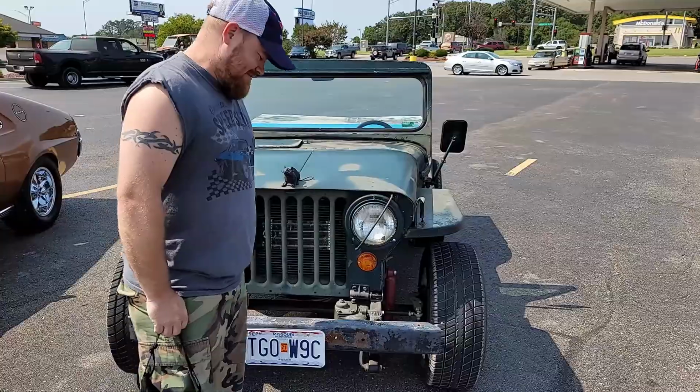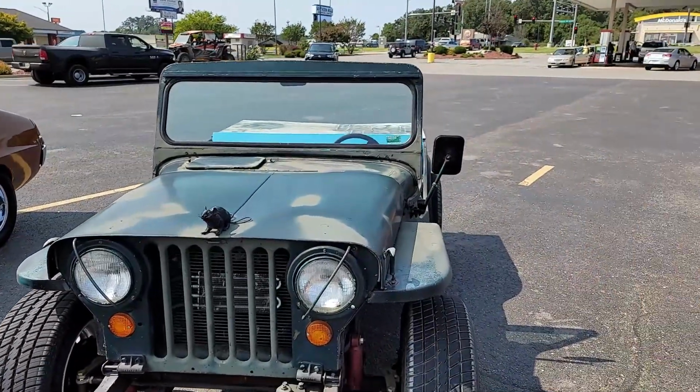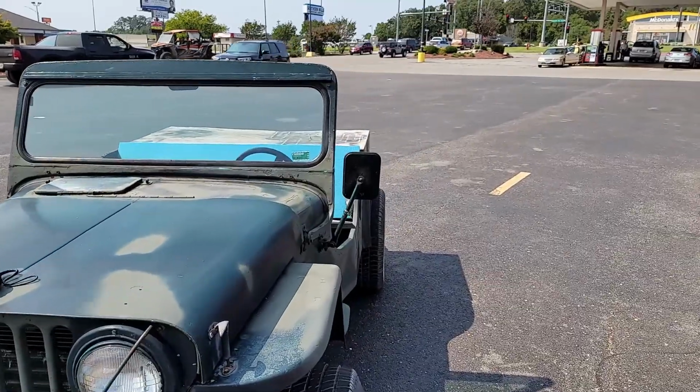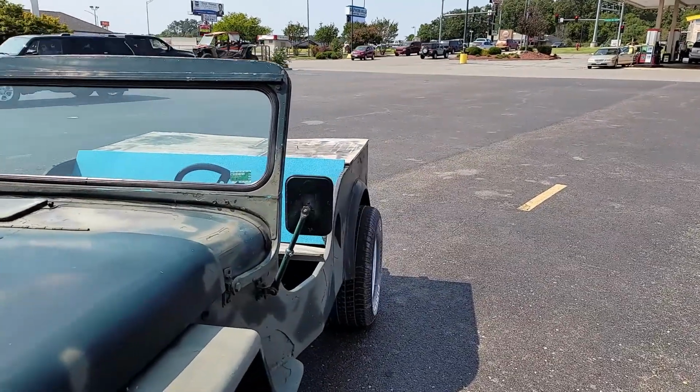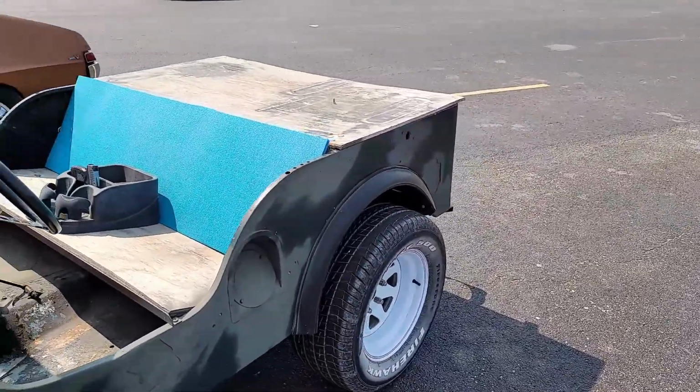2.5 S10. Yeah, little four-banger. What transmission are you running? 700R. Overdrive. 373s, S10 rear end. That's probably the coolest rig here. I don't know about that.